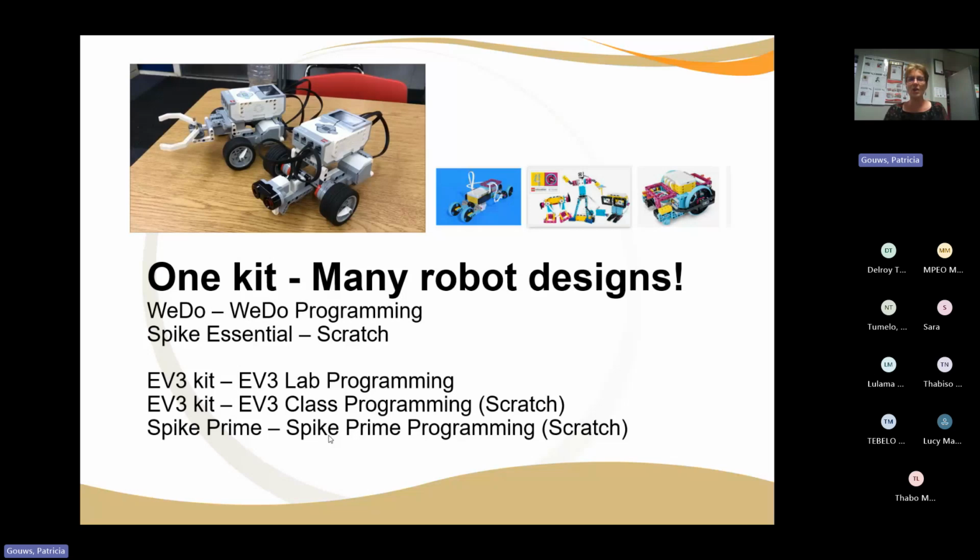All right. So we have one robotics kit, and really, I don't have my box of robots here. You use one robotics kit, and you can have many designs. We don't break down a robot. We transform the robot. So for grades 1, 2, and 3, we use the WeDo sets, which have icon-based programming. We use that for the grade 1s, and then we move the grade 2s and 3s to Spike Essential with a Scratch program, which they should be having in class anyway.